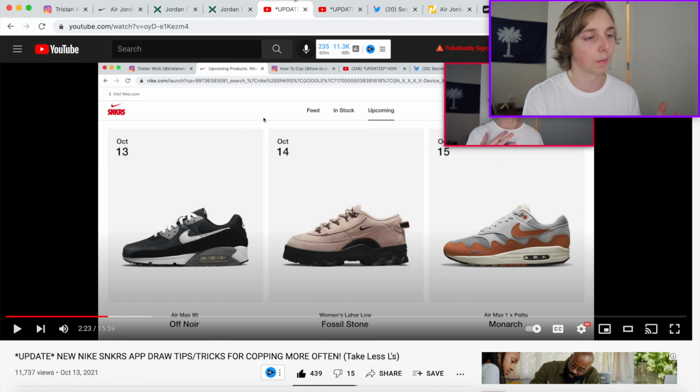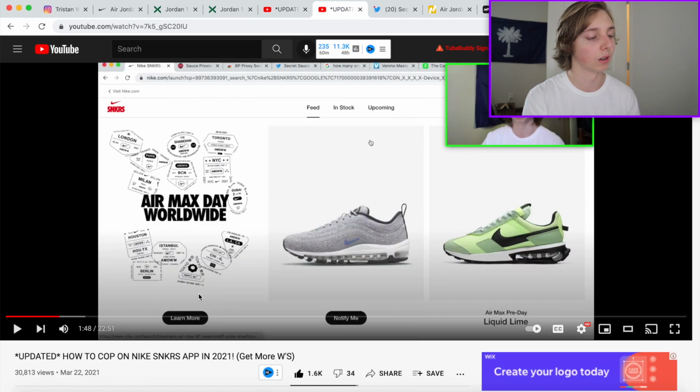It's there. And then also there's multiple accounts right here. If you don't know how to make multiple accounts on Snkrs, then check this out, because only having one account, I feel like you're missing opportunities. You'll cop way more often with having more accounts.